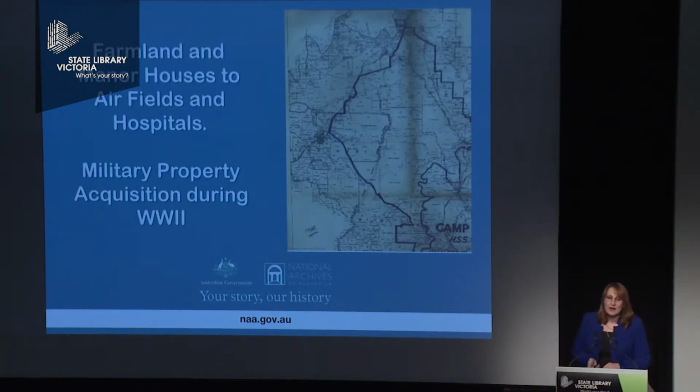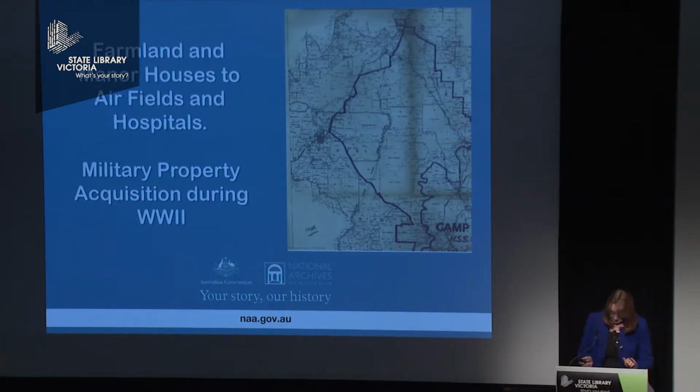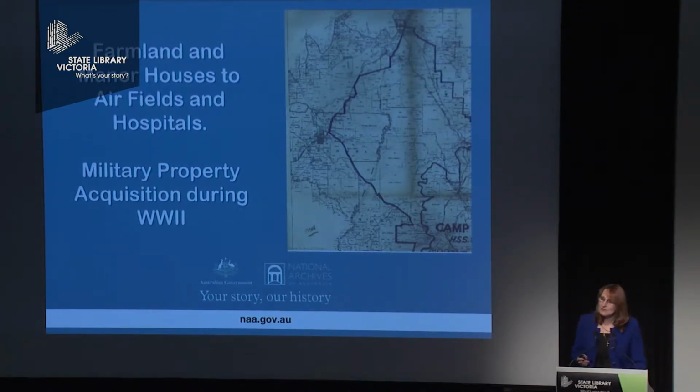I called my talk today Airfields to Hospitals. Looking through those records, a lot of properties were acquired during the war for all sorts of administrative and military purposes, and we're going to look at 3 of those records that were used for different purposes this afternoon. This particular map that you see on the screen at the moment is from a file about land that was hired around the village of Logan in Queensland. And that land was used for Camp Cable, which was a military camp, recreational camp and training camp, mostly used for US forces.